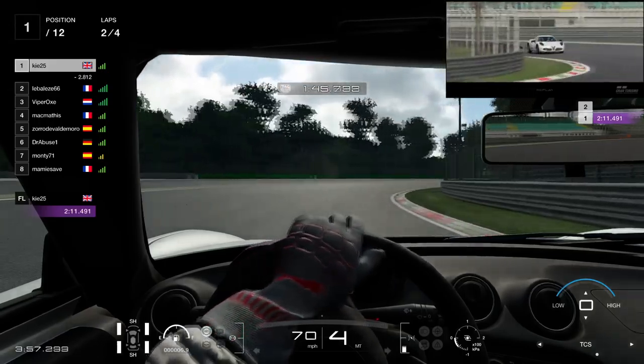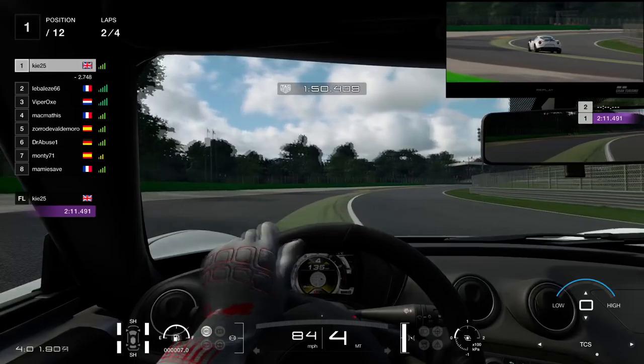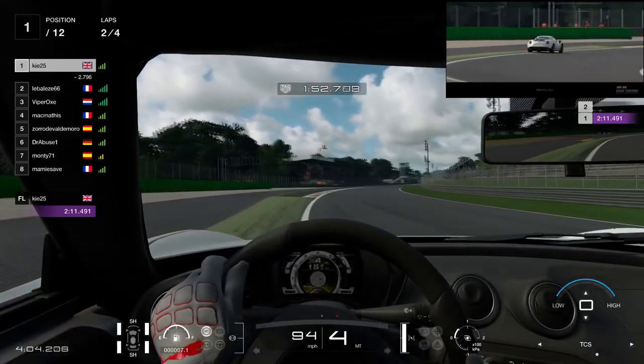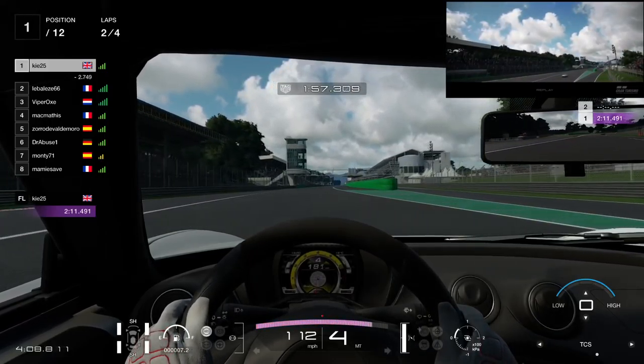And then going to the last corner again, this is another corner where it does seem to benefit staying in fourth gear and just holding it on the outside and just maintaining speed. You can see there, using all the track on the outside there, maintaining the speed through the corner, and then working our way down the long straight.